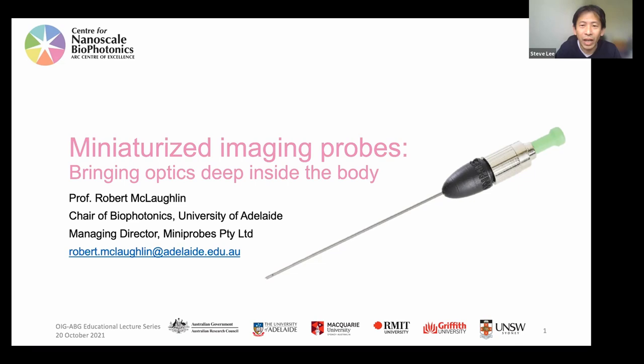And today, very happy to have Robert from the University of Adelaide to speak about his research in miniaturizing imaging probes. And Rob is a chair of biophotonics at the ARC Center of Excellence for Nanoscale Biophotonics at Adelaide, and also an entrepreneur who's the managing director at Mini Probes, a company he started off a couple of years ago.